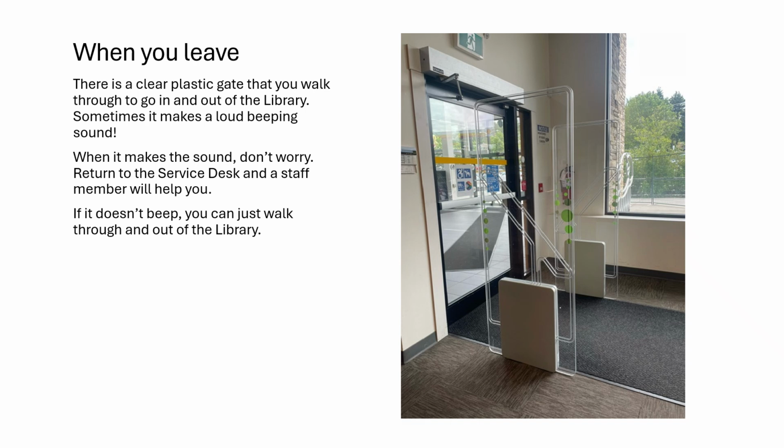When you leave, there is a clear plastic gate that you walk through to go in and out of the library. Sometimes it makes a loud beeping sound. When it makes the sound, don't worry. Return to the service desk and a staff member will help you. If it doesn't beep, you can just walk through and out of the library.